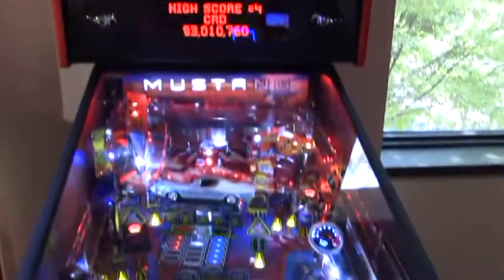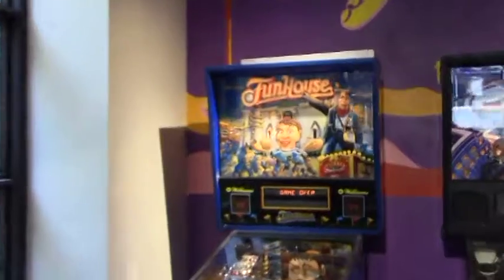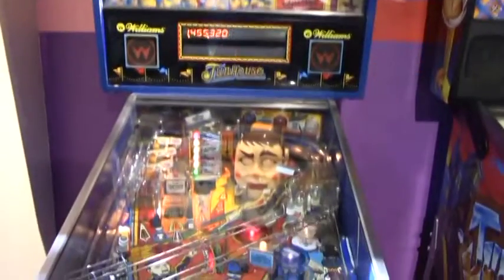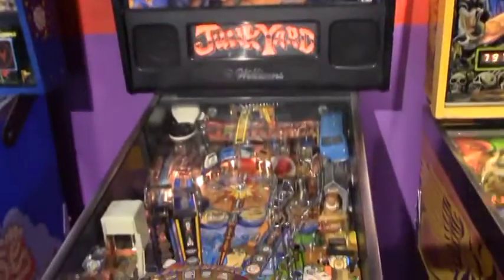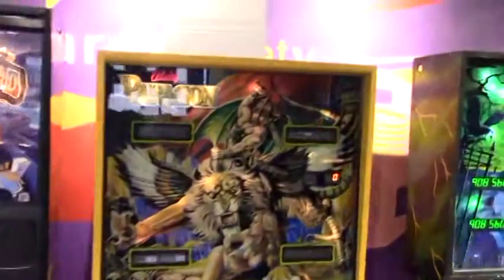Here is a Stern Mustang pinball. I don't know which edition it is. I assume limited. More recent, this is a Funhouse by Williams in 1990. That is one of the most popular pinballs around. Galvin Ghost has one. Junkyard, 1996, put out by Williams.